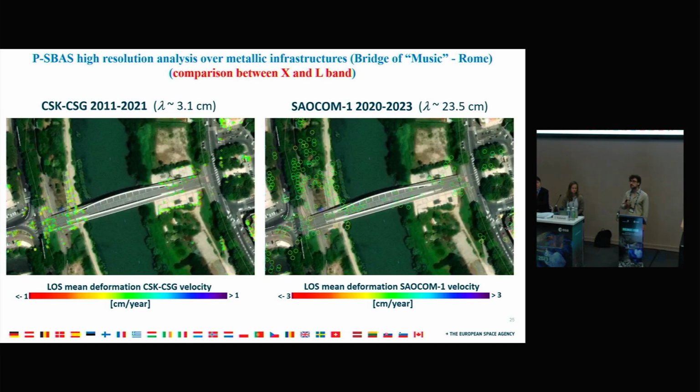Here, this is the Bridge of Music. That is a metallic infrastructure, okay? On the left, we have the COSMO-SkyMed StripMap high resolution analysis, where you can see we have no pixels on the bridge. It's a very strange thing. On the right, we have the L-band analysis, where we have a lot of pixels on the bridge, and we suppose that the loss of coherence in the X-band is due to the strong vibration of this structure impacting the X-band like a noise.